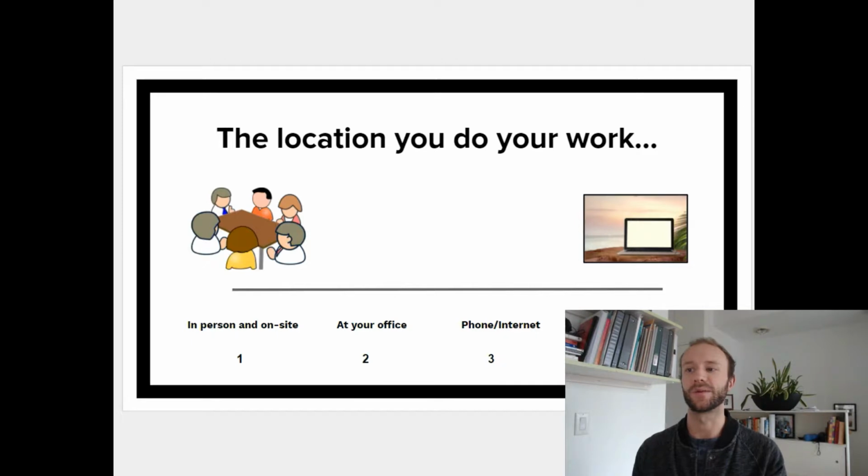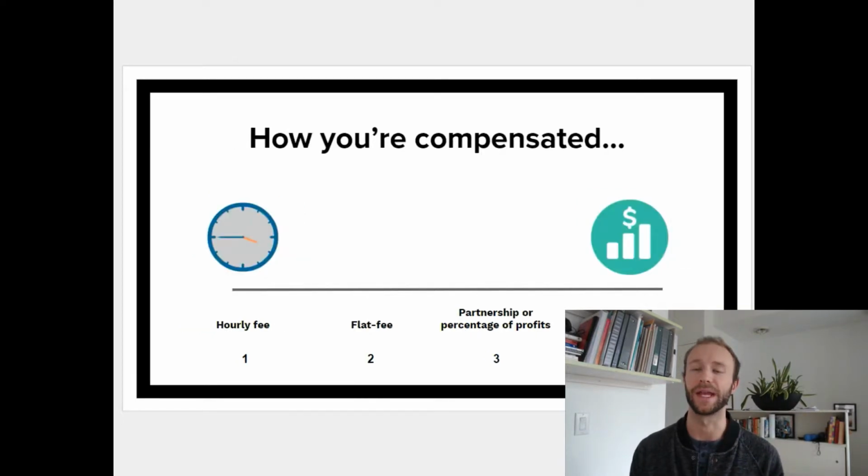Do you deliver your work at your office? Do you deliver your work through the phone or the internet? Or do you deliver value always, whenever, regardless of where you are, regardless of what you're doing?